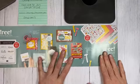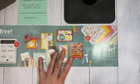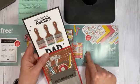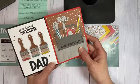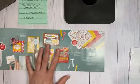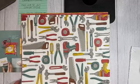All right, trusty tools. We showed you the cards. Let me see if I can find those again. Oh, there they are. So the trusty tools paper coordinates with that bundle that's in the spring catalog. So there's those cards again. But here is the paper. And I'm telling you, this paper is going to go like hotcakes. And this paper makes me smile because it just reminds me of my man who loved tools. All right, so there is that.